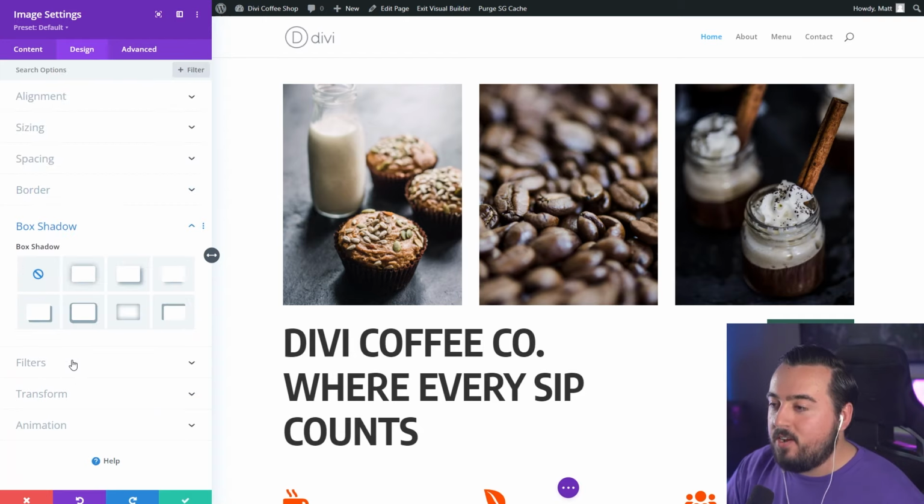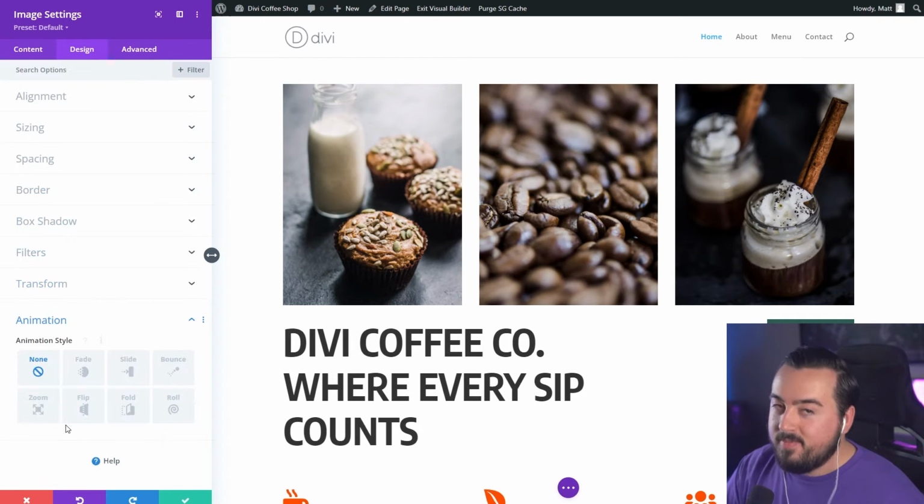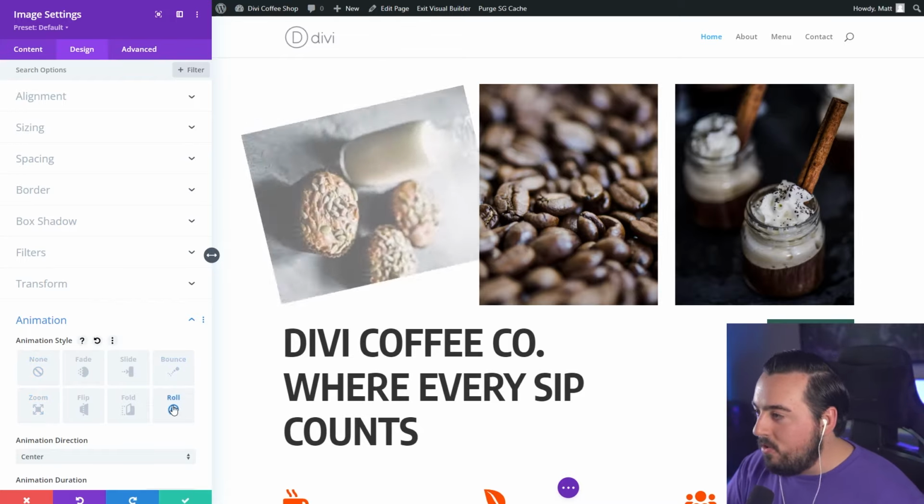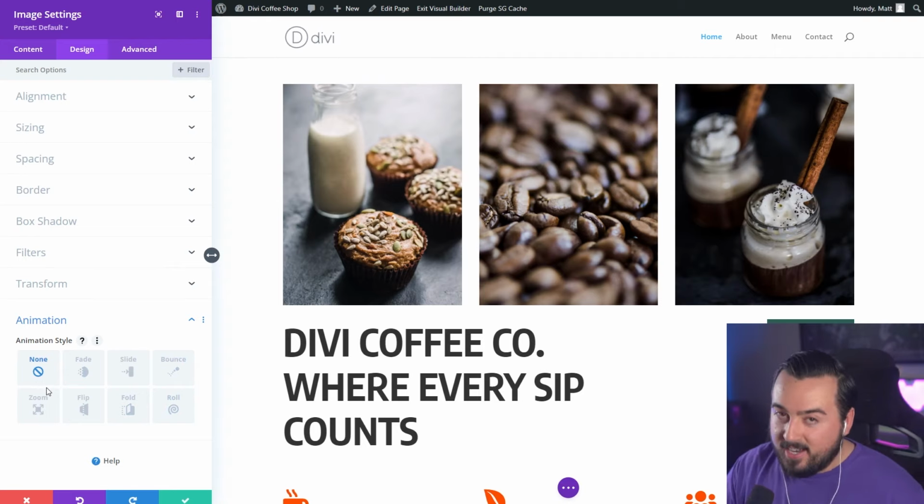We have box shadow, filters, transform, and my favorite, animation. So if I want, I could say, yeah, you know what? We're going to zoom this image in. We're going to make it bounce. We're going to roll it. There are so many options, and it's really addicting.